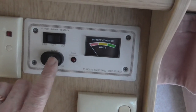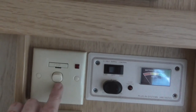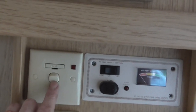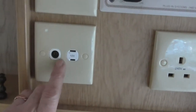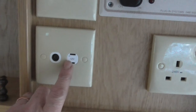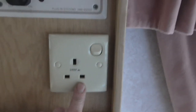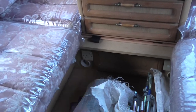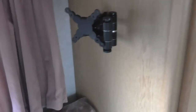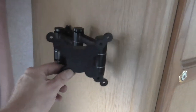Pump for the water, flick this down on the 240, this light lights up. Remember, we're not hooked up at the minute. Flick it down, that gives you your hot water. Below, a TV aerial jack and a 12 volt TV plug socket. 240 volt plug, that works. 240 volt plug in the corner down there, that works. You also have a TV fitting to put a TV onto.